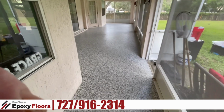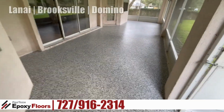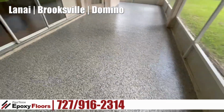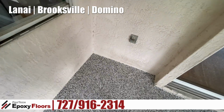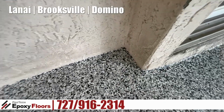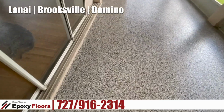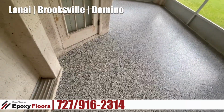Okay, so our project is complete. This lanai was about 360 square feet. As you can see, there's a lot of ins and outs on the whole job. And you can really see how nice the corners look by taking that extra step with the multi-tool, with the masonry blade, and knocking down those corners. Makes the whole job come out just a little bit nicer.